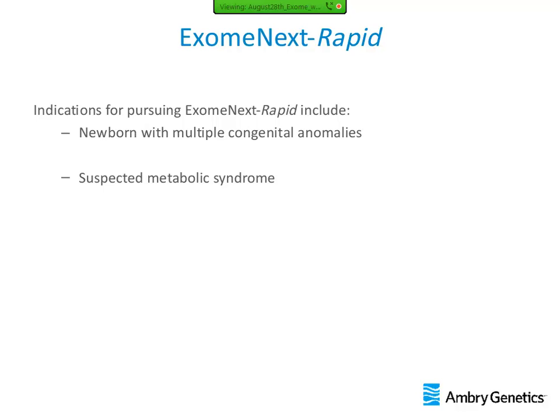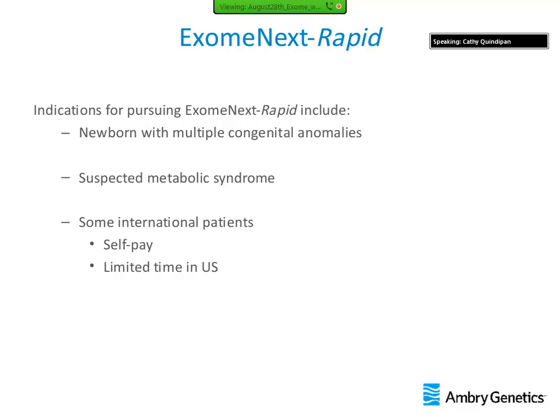And then another indication where it might be worthwhile to consider ExomeNext-Rapid is in the setting of some international patients. So there are occasional cases where an individual has limited time in the United States and is self-pay. And so starting with ExomeNext-Rapid, especially if there is a lengthy differential list, might provide answers to this particular patient or family in a timely manner and in a manner that best suits their current needs.